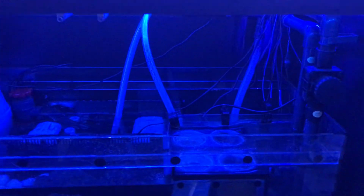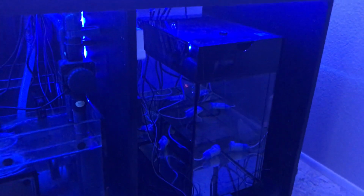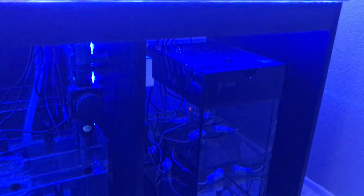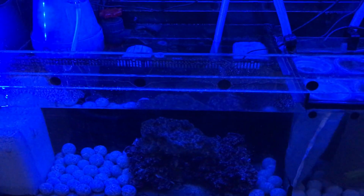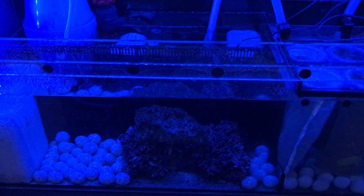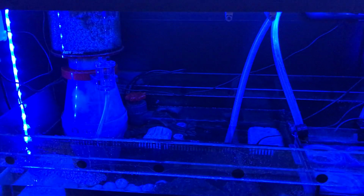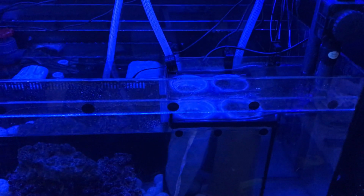I did an update on the sump. I did take out the ATO that came with this, and I put in an Innovative Marine 15 gallon. I haven't finished wiring in there, but the sump is pretty much done, I just need to get the refugium. I have the algae in quarantine, and yeah, I quarantined my algae. Anything wet, everything wet. So I went back to the filter socks after playing around with different media.